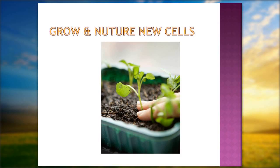The fifth area of neuroprotection is really all about growing and nurturing new cells. So we talked about, yes, we want to prevent, and yes, we want to contain injury, and yes, we want to increase that cellular tolerance. But what about growing new cells and nurturing those cells that we have?